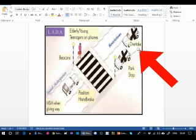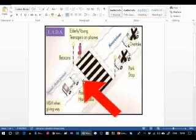So once we've seen the crossing, first thing we're going to do is check our mirrors to see what's behind us. Start braking so that we're sending a signal to the vehicle behind us so they can see that we are slowing down. And then we can start having a look at the crossing. So in this situation, we have this lady waiting, so we're going to make sure that we stop here just before these give way lines.